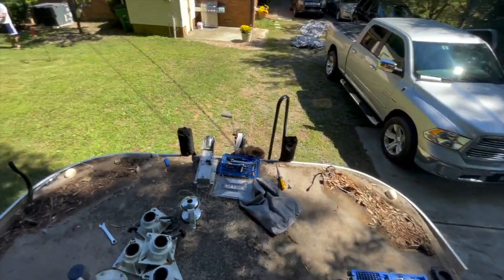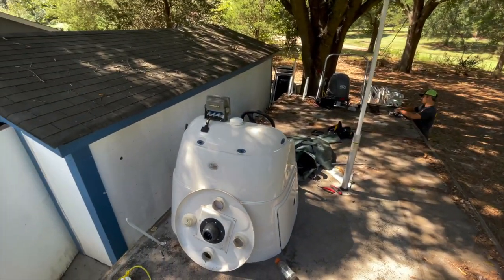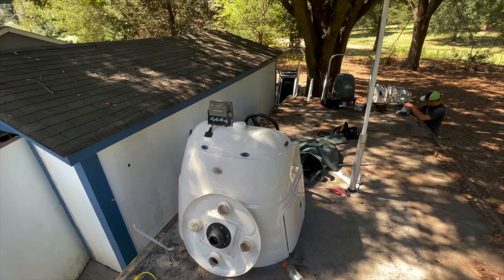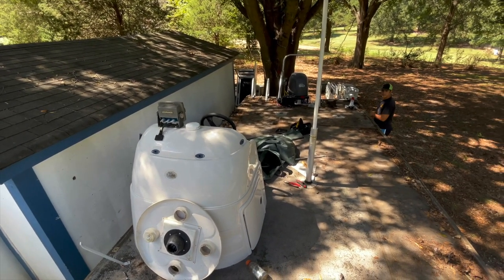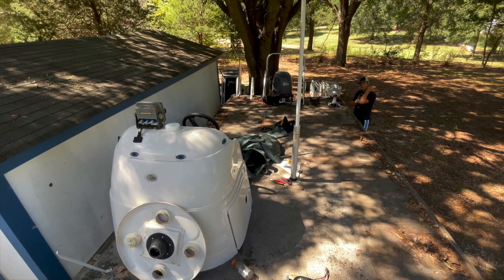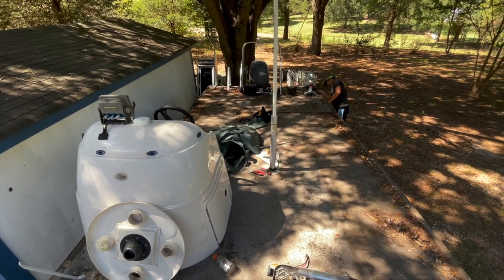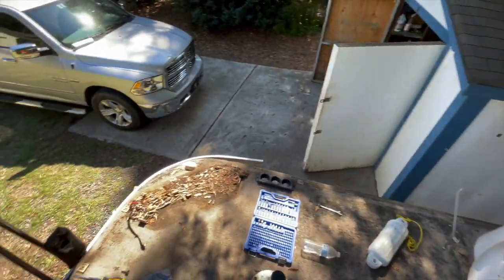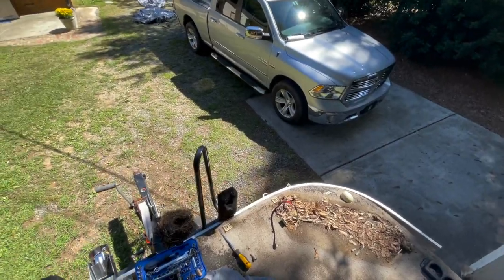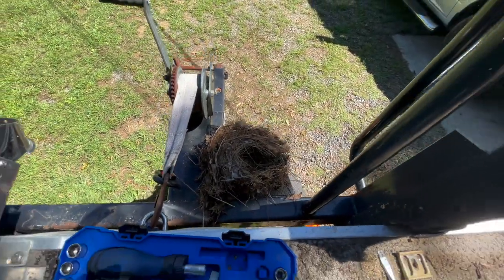All right, so we got the siding off. And got some cheap lab over here. And got all the furniture off, and now we're gonna start getting the deck off. Found a nice little bird's nest, which is pretty terrifying.